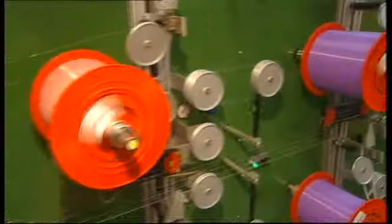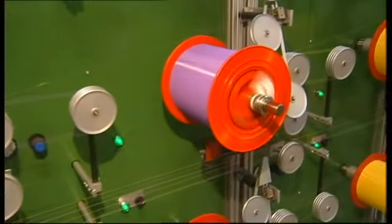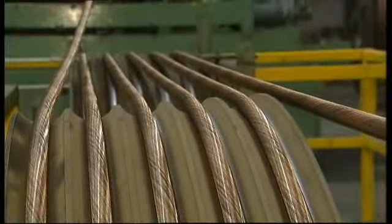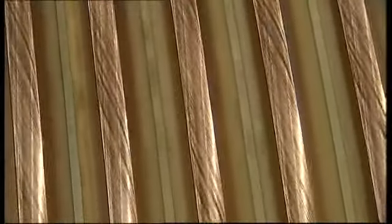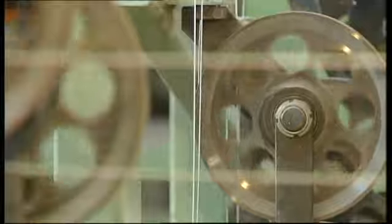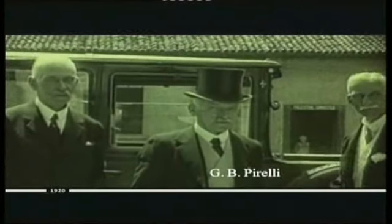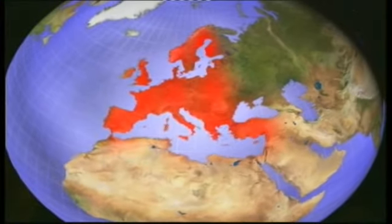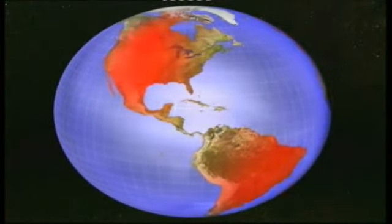Prysmian Power Cables and Systems Australia and Prysmian Telecom Cables and Systems Australia Proprietary Limited are the Australasian arm of the world's largest manufacturer of power and telecommunications cables. Formerly of the Pirelli Group, with origins dating back to 1872, Prysmian Cables and Systems has become a true multinational, with 53 manufacturing facilities in 21 countries, spanning 5 continents.